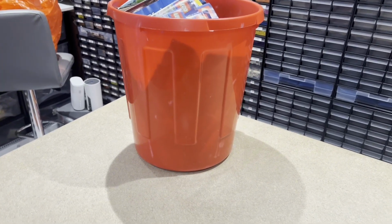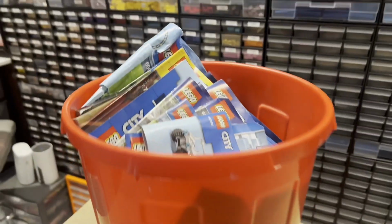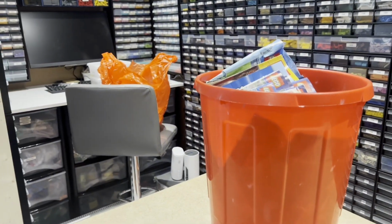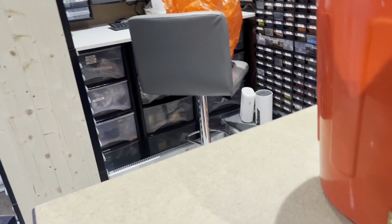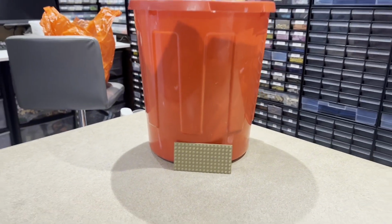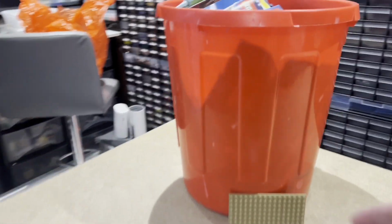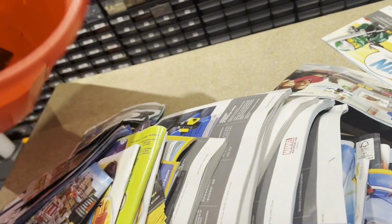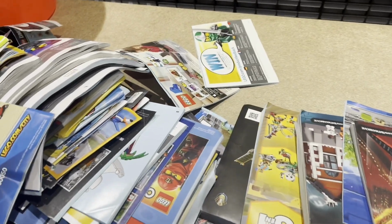So this is how the instructions came. And that tub is a big tub. So that's an 8x16 plate in front of it to show you how big it is. There's a massive amount of city instructions.